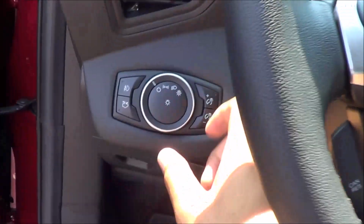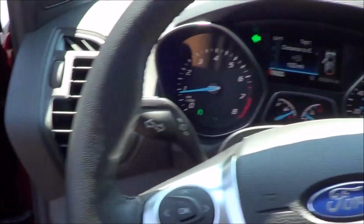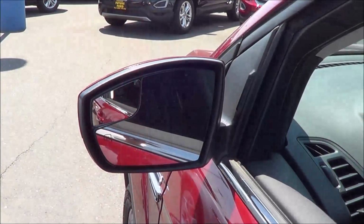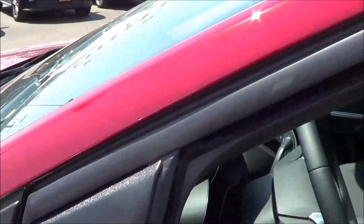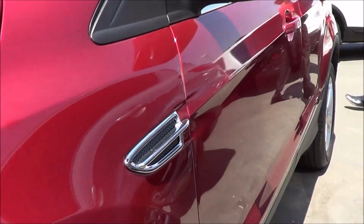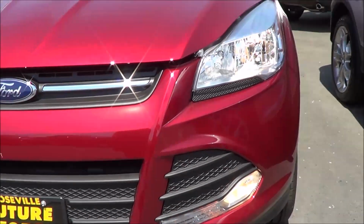Let's go ahead and turn on the lights and the hazards. Automatic driver's side window, and I'm going to pop up the hood and check out the engine bay. Heated exterior mirrors, and you also have a little blind spot mirror, something that Ford loves to do. Halogen headlights and your fog lights.